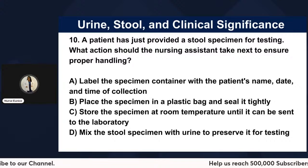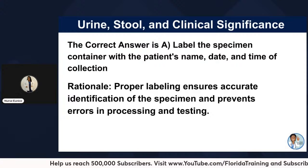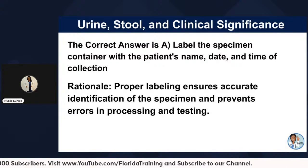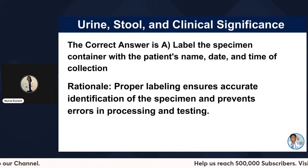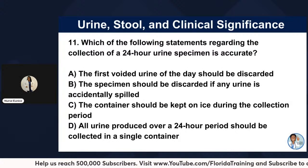Yes, everybody, we need to do A. We have to properly label it. So we're going to put the patient's name, the date, and the time of collection. Then after that, you can put it in the bag. In most of our hospitals, we can just send it via a tube system directly to the lab. But if not, they have a refrigerator for specimens. You want to keep it refrigerated until the lab can come and pick it up.